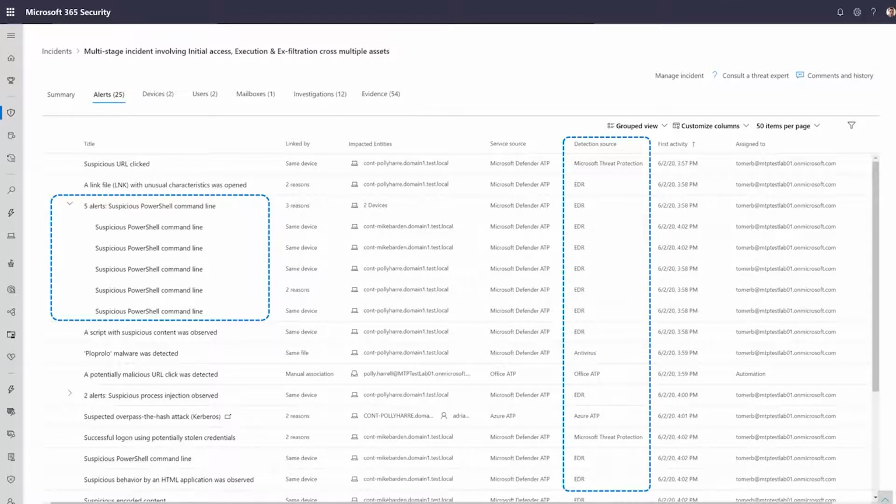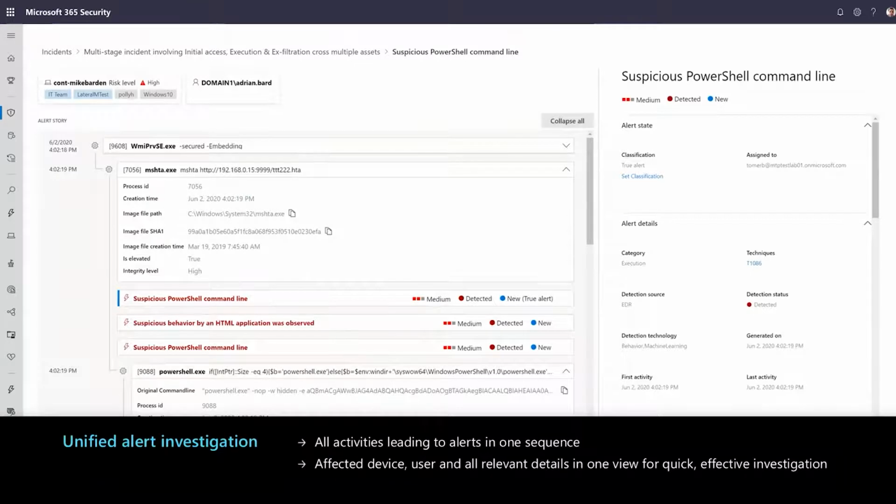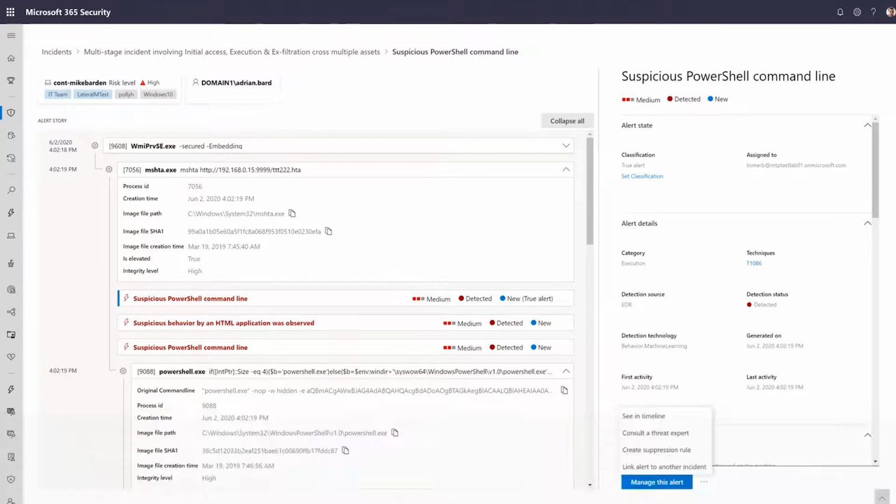Let's drill into one of the endpoint PowerShell alerts for further investigation. To investigate the alert, we land on the Unified Alert Investigation page. Whether investigating an endpoint alert or an email alert, the experience is the same and tailored to typical SOC investigation workflows, presenting all important details, activities, and related alerts in the execution sequence in one comprehensive view. The affected device and user account are highlighted at top to allow for quick assessment of risk based on organizational parameters. In our case, we can see the suspect PowerShell activity stemming from a WMI remote execution, indicating likely lateral movement of the attacker to this box.